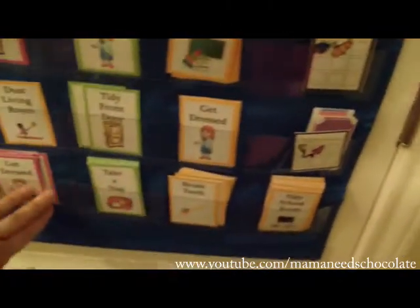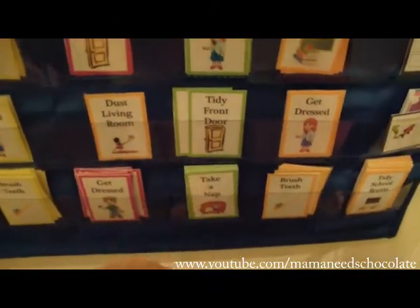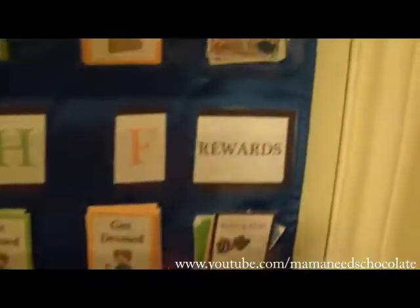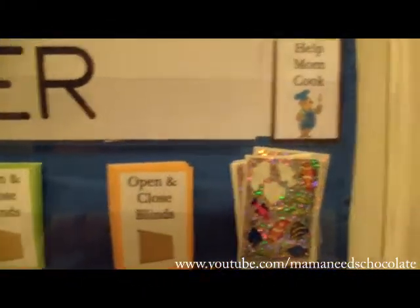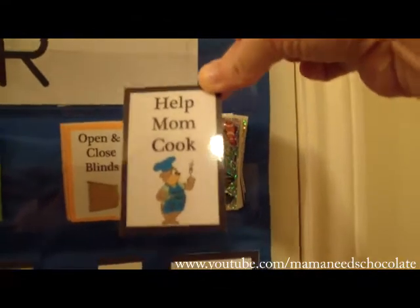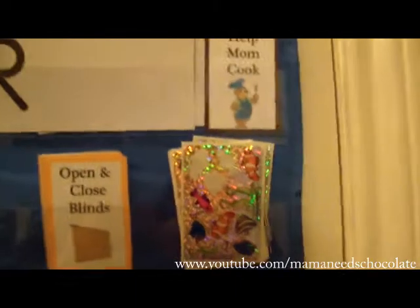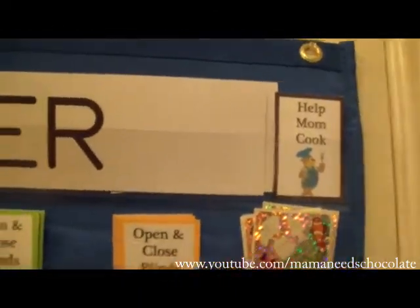And then these down here are extra chores. These are ones that everybody needs to do, like brushing your teeth, taking a nap, things like that. And then I have these that I can tuck in any person on any day as I need it. This is kind of like if you've been really awesome, you get to do this one with Mom, because that's more of a reward to them than a chore.